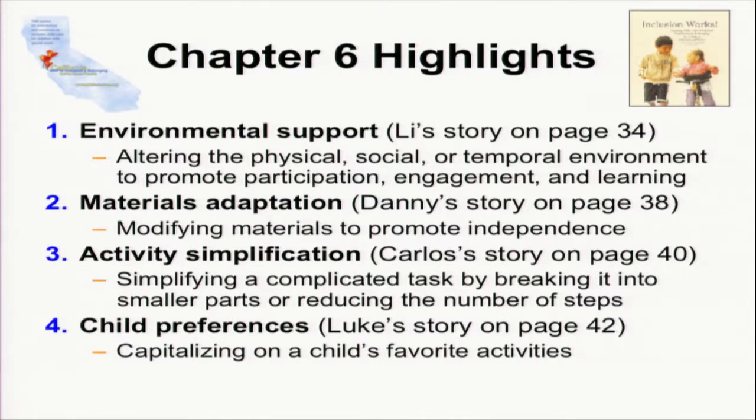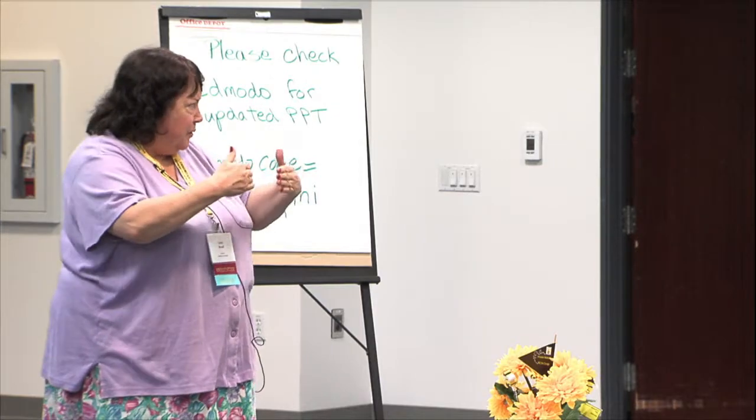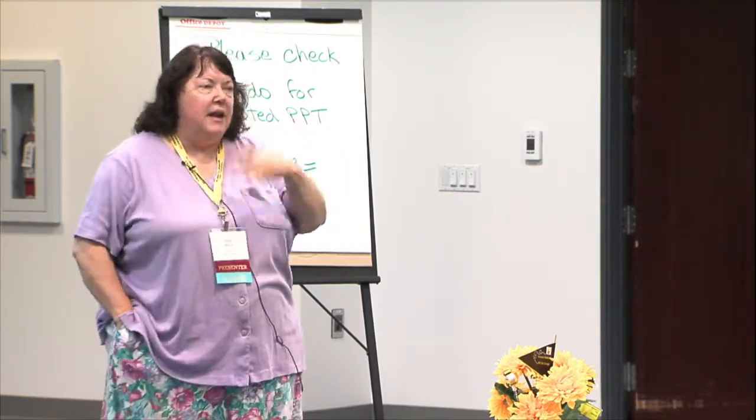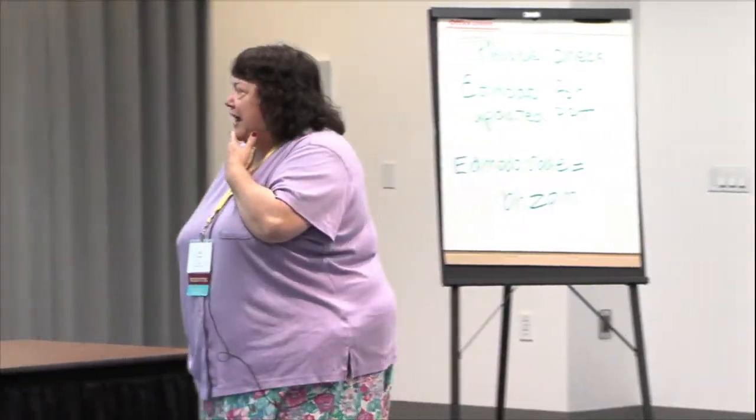Activity simplification. This is something, again, that I think a lot of early childhood special educators could support our colleagues in early care and education to understand: this task that seems really simple to you, like here's a piece of paper, cut it out, has all these steps, and some children really need all the pieces broken down, right? And once we understand all the pieces to it, it becomes much easier to teach.